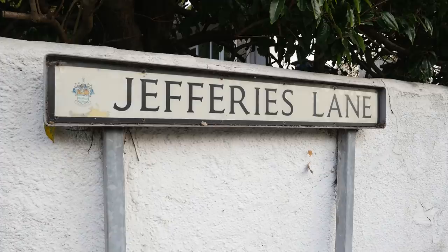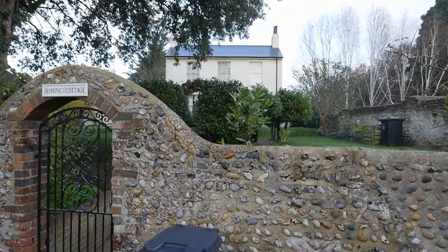So it's lovely to see the house here in all its glory. But I'm going to take a little, I think this is Jefferies Lane now. I'm just going to take a little stroll down here to look at some of these other cottages and houses down here. Not least, there's the old vicarage, which is also along here. And I'm guessing that is the vicarage to St Mary's Church, which we shall be having a look at shortly.